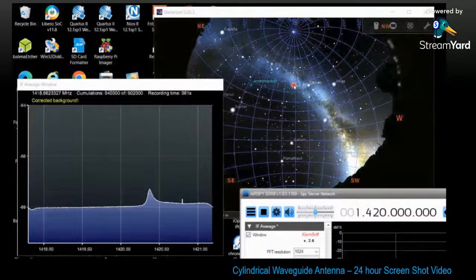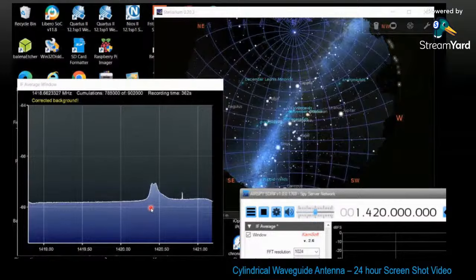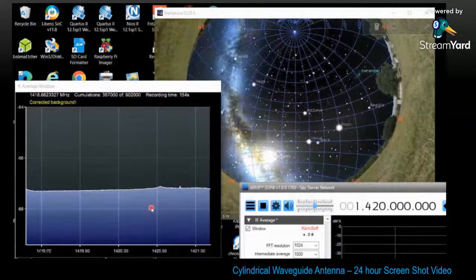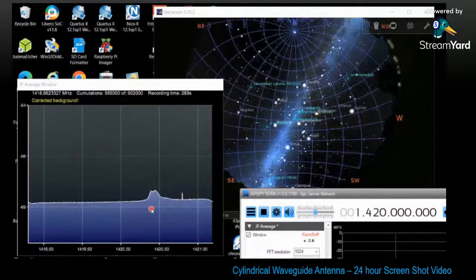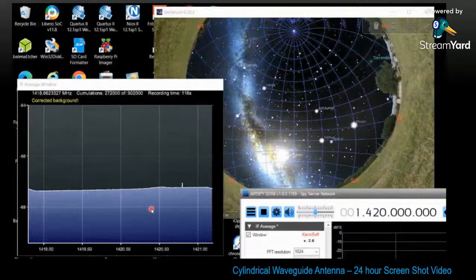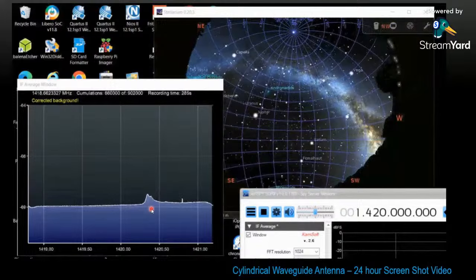Now, neutral hydrogen's frequency is 1420.4058 MHz, so it's about right here. Anything to the left of this is lower frequency, which means it's redshifted, going away from us. Anything to the right of it is blueshifted, coming towards us. If it were just neutral and not moving, you'd see a sharp spike, and that would be it. But the redshift and blueshift are evidence that some of the Milky Way is moving towards us, and some of it is moving away from us.